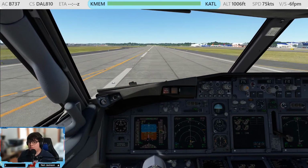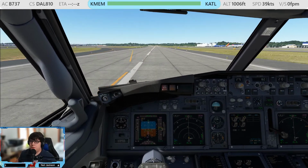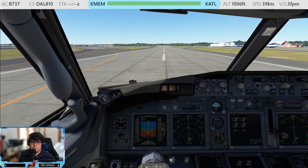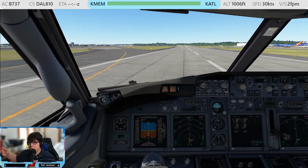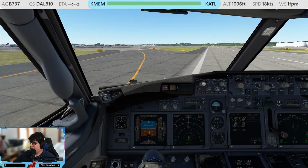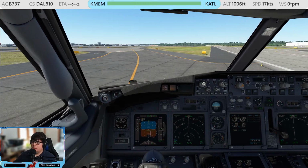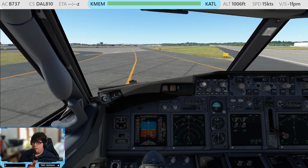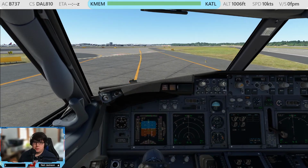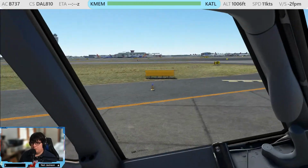Oh! The reversers were doing some funny things, but that plane, he was close. You see that shadow go ahead? Wow, that's close. All right, welcome to Atlanta, everybody. Yeah, for some reason it changes my runway every time I land. I'm at 26 and it bumps me over to 27, so I don't know, but welcome.